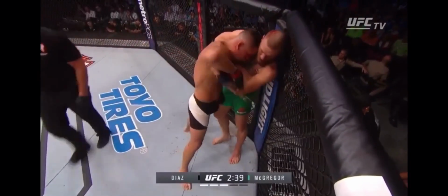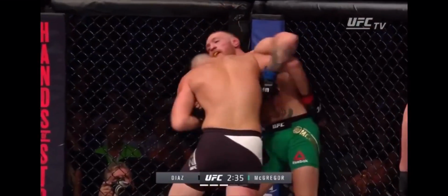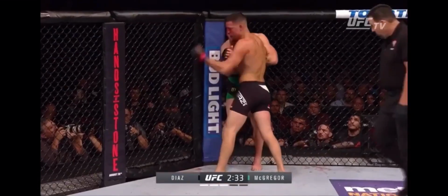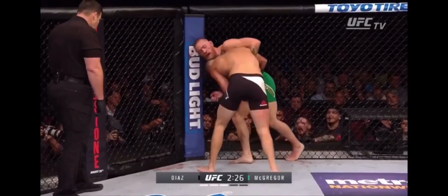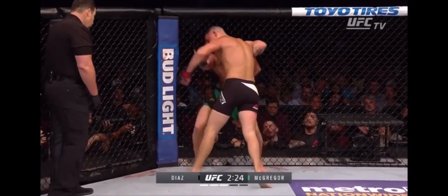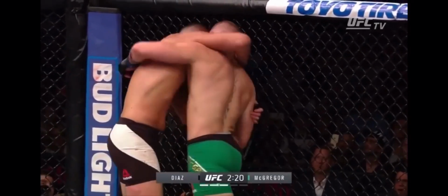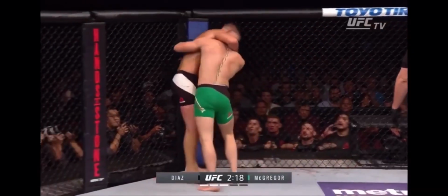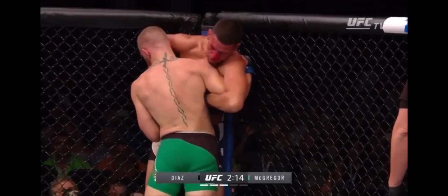Right in front of his corner, McGregor listening to the instruction from his coaches. Midway point of this round. Diaz drops down for a double. Let's see if he can get it. Conor defended, but again, defending in this kind of clinch battle is brutal and draining. Nice elbow. It was a little bit of a break. And they tangle again.